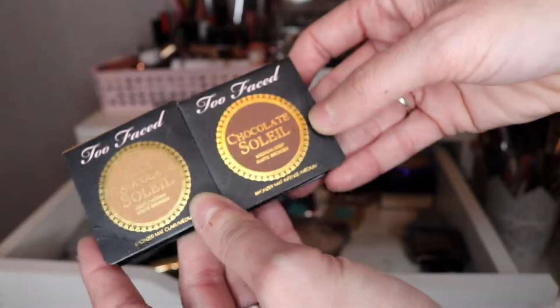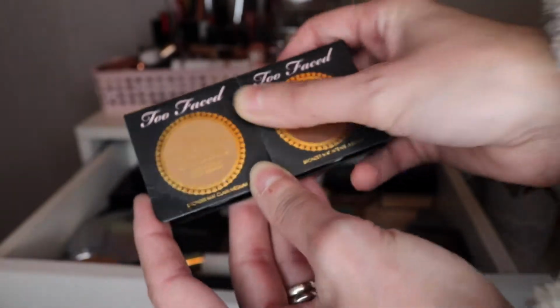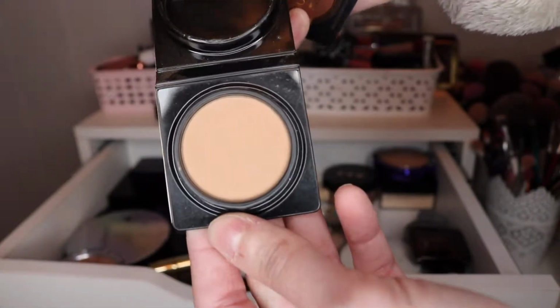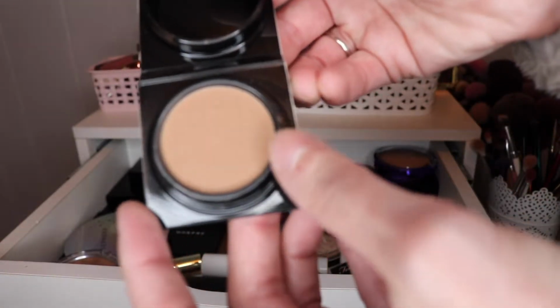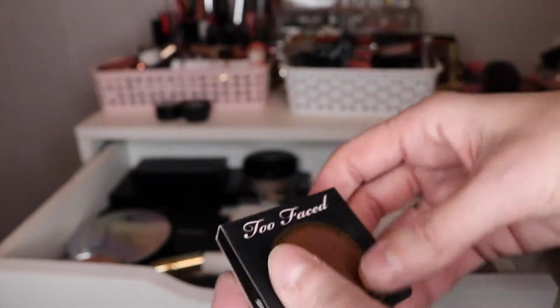Next, I have a couple of Too Faced minis. I got these in, I don't know, a play box, or I think one of them came with an order from Too Faced website, and then one came in a play box. But I've got the Milk Chocolate Soleil, which is the lighter of the 2. I love this, especially for this time of year. This is really great for when I'm more fair. And then I've got the regular Chocolate Soleil, which is just a hair deeper and a little bit cooler. I love this in the summertime. Really beautiful bronzer. Really any time of year, but nice in the summertime.